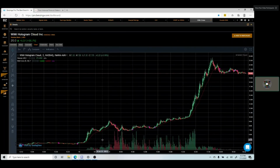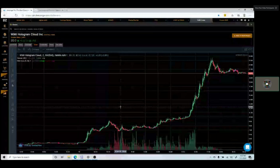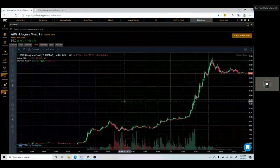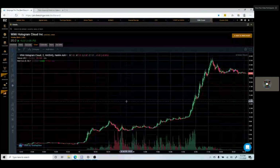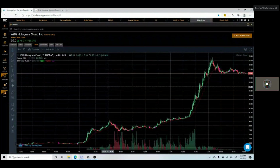The green line is my bullish, the red line is my bearish. It's the exact same idea as the double EMA. It's just with 9 and 26, you're getting a little bit more fine-tuned, which is also going to scare you out of a position too early. So that's something to keep in mind with that as well.